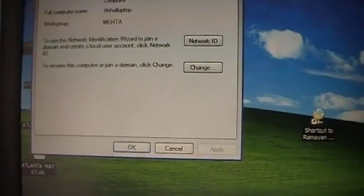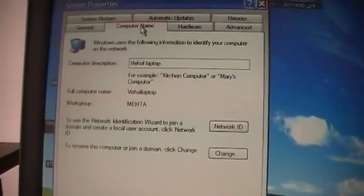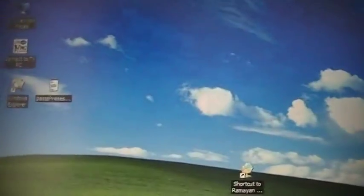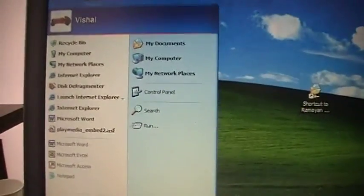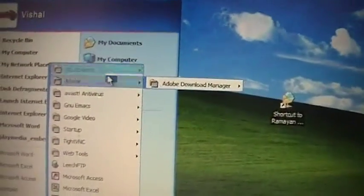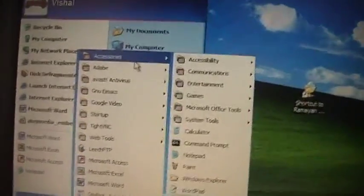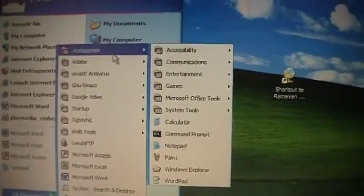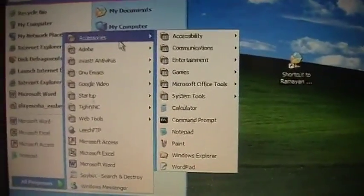Can't show the computer name because it has the personal, well, I guess I can show the owner's first name. It's called Vishal Laptop, so it was owned by somebody named Vishal, as you can see by the username on the start menu. And this was a very customized copy of Windows XP. A lot of the shortcuts on the All Programs menu have been moved to random locations. There were no sounds enabled when I first turned this on. At first I thought there was a driver issue, then I realized he just had sounds disabled.